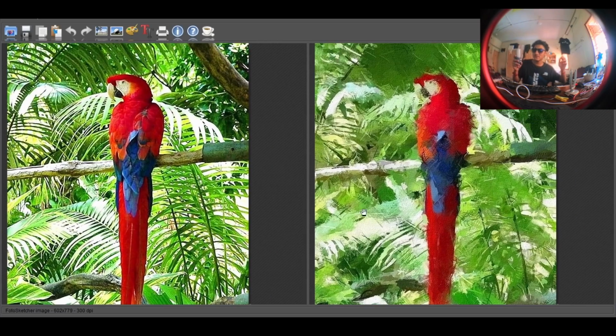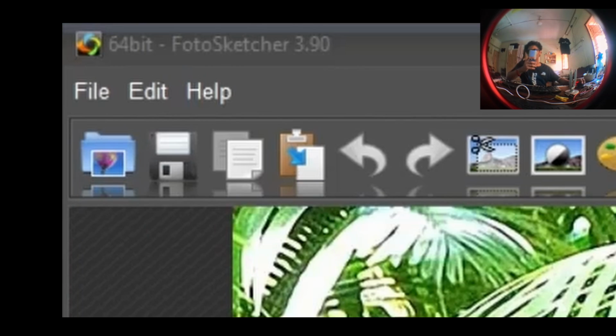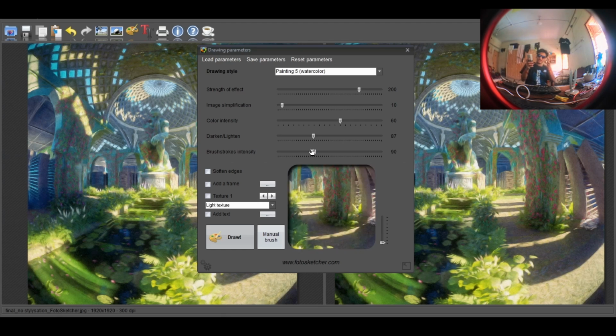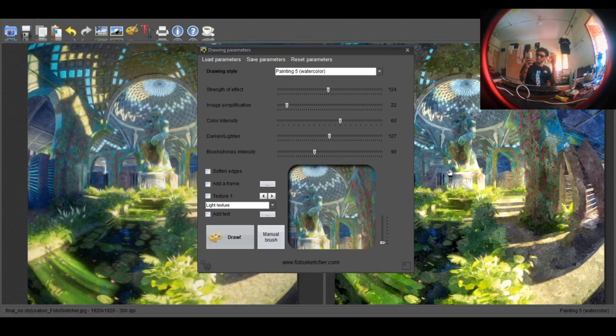Now I know the UI looks like it comes from the 60s, but bear with me here for a second. Load up your render with this blue icon. You are presented with this dialog box. Now it all comes down to selecting your style and shifting sliders around to get the look you want. It's crazy how easy it is to get a good looking result with such minimal effort.